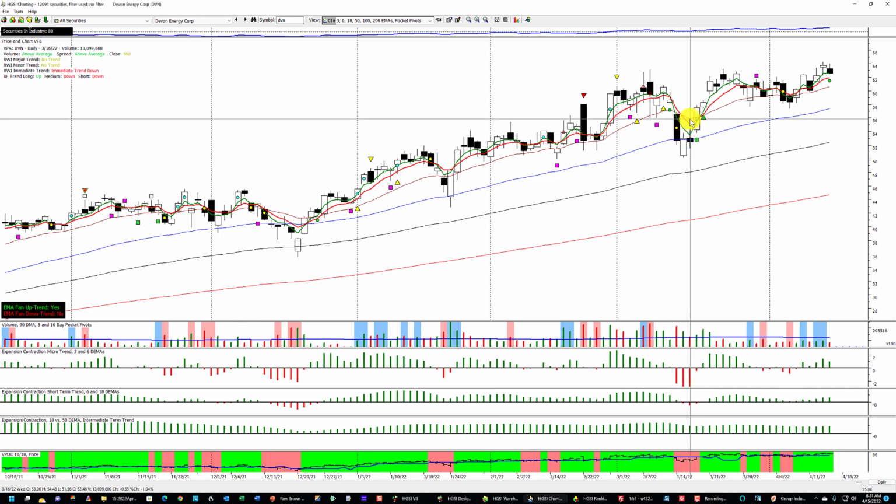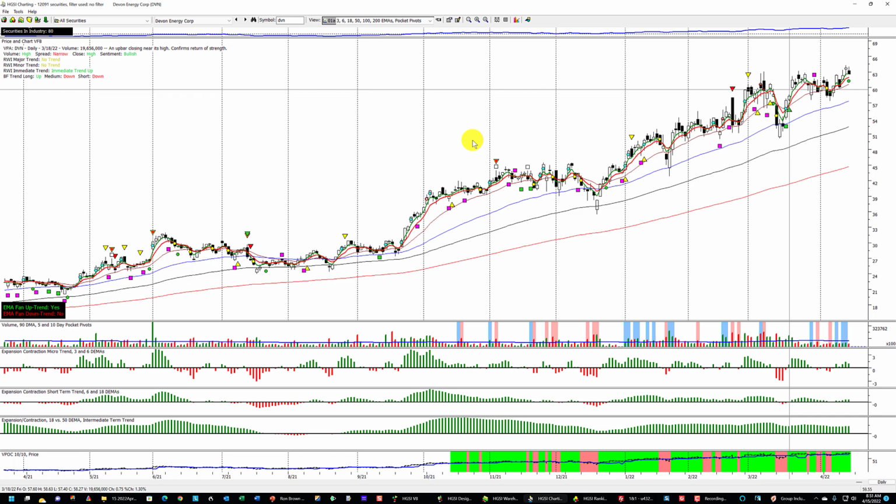But even during this pullback, the fan did remain intact, because here's the 18. It didn't come down through the 50. So very strong stock over a long period. Now when I zoom out, you can see that it really started its move back here in September, and the fan remained intact the whole time. How do I know? I just looked down here at the histogram. You can see that it went positive. The 18 went above the 50 here, and it never did come down under the 50. So the fan did remain intact. If the 18 comes down through the 50, the fan is temporarily broken.